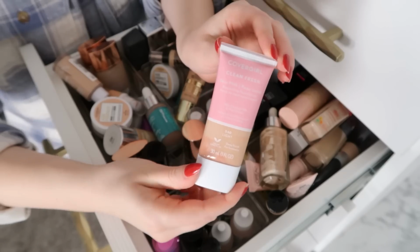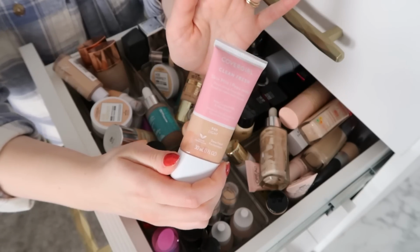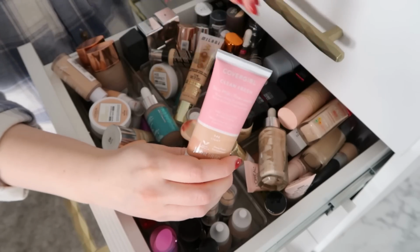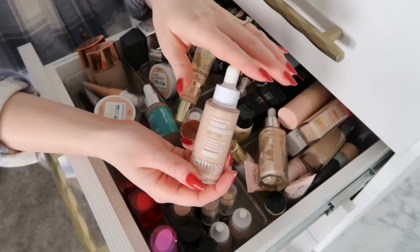So this CoverGirl Clean Fresh Skin Milk, you know, a lot of people really love this. I liked it, but didn't ever really obsess over it. So I'm actually gonna get rid of this. Plus, I haven't used it in so long. It's definitely separated and expired at this point. This one's really good. It's newer to me. This is the Neutrogena Serum Foundation. I'm definitely gonna keep this.